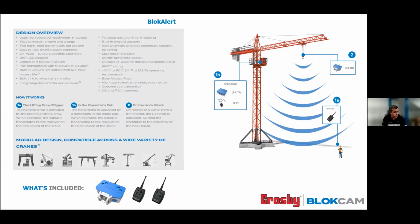Similar to the other products, the block alert comes in a rugged case. It comes with the block alert unit itself, 2 handheld remotes, battery charger, and all ancillaries required to do the job. As illustrated in the picture, when the handheld fob is activated by the riggers or lifting crew, the signal is transmitted to the receiver on the hook block of the crane.